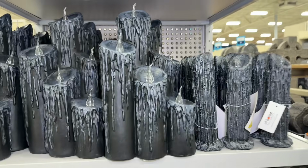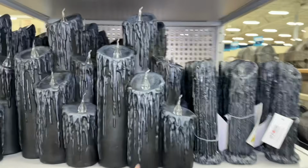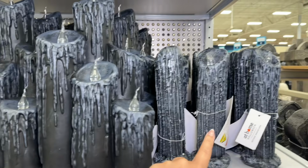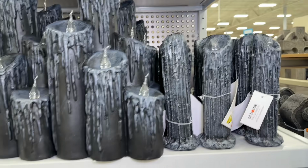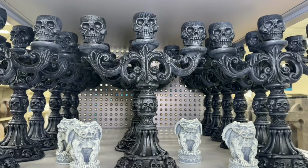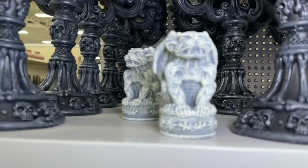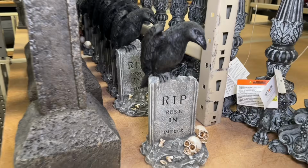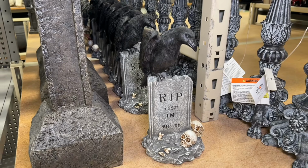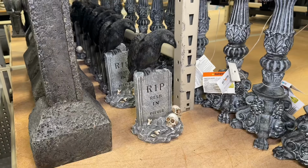They have the black candles as well, just like the white ones. They have the 5 cluster and then the singles, $35, $10. And look at these candelabras for $30. They're really nice. And then this little gargoyle guy for $3. This would be really good for like a graveyard theme. RIP Rest in Pieces for $13.